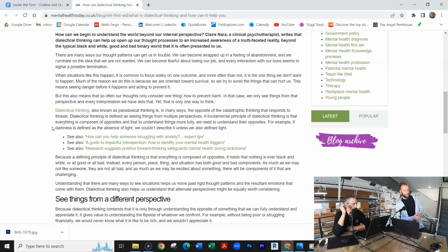There are many ways our thought patterns can get us in trouble. We can become wrapped up in feelings of abandonment, and we ruminate on the idea that we are not wanted. We can become fearful about losing our job, and every interaction with our boss seems to signal a possible termination. When situations like this happen, it's common to focus solely on one outcome, and more often than not, it is the one thing we don't want to happen.